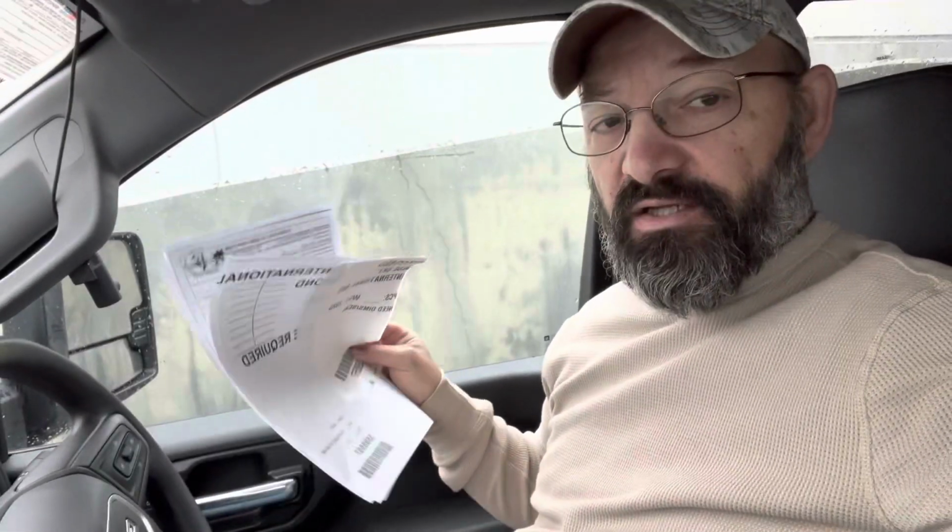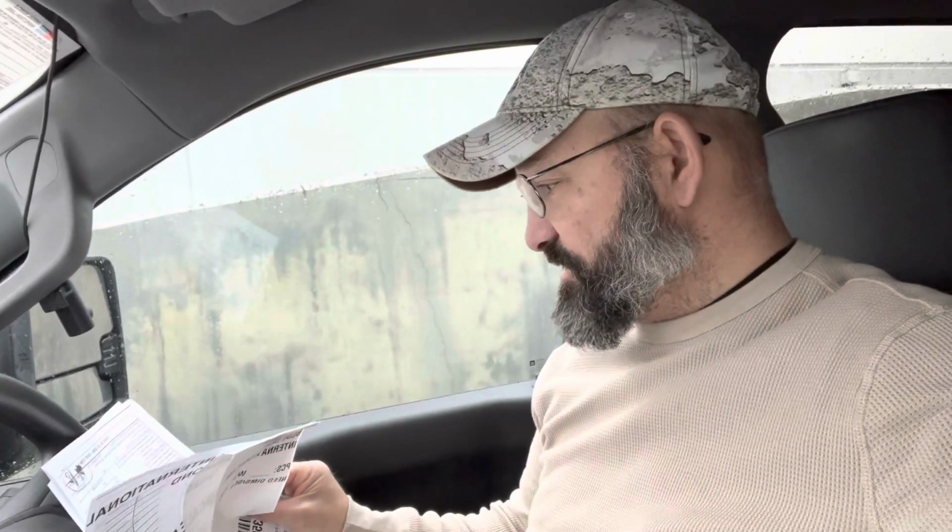The docking stations have a no filming policy. I don't know if that's the case here or not, but anyway, because of that, I didn't want to film inside at the dock station there.